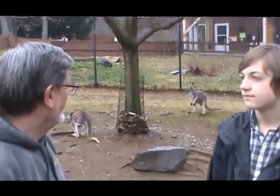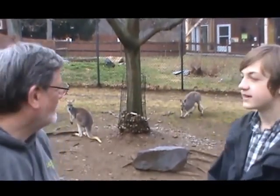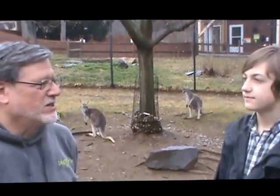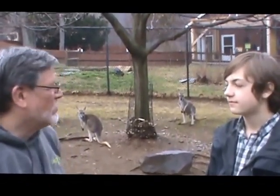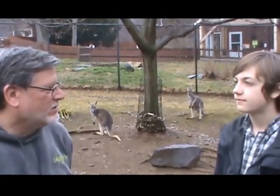They call the females blue flyers, and the males are called boomers. Where can you find these red kangaroos? Red kangaroos are Australian. They sort of fit a niche in Australia that our white-tailed deer and mule deer fit here. So they're grazers and browsers, and they live in very wooded areas. They'll live in scrub areas and even along deserts.